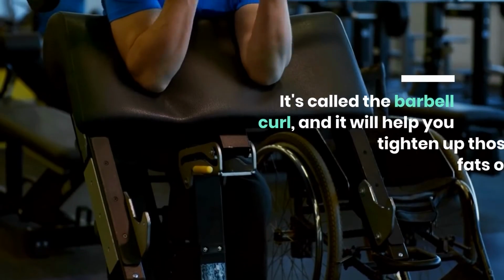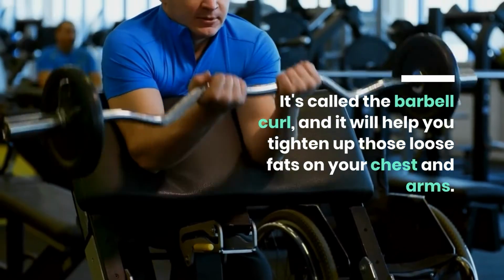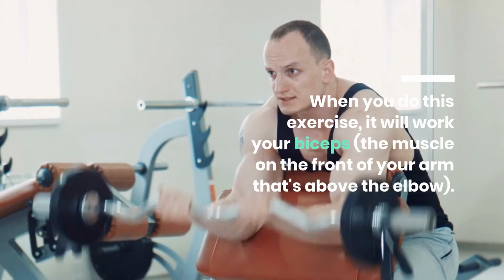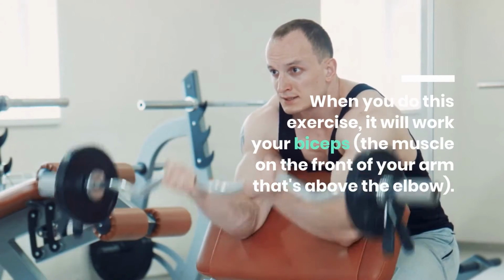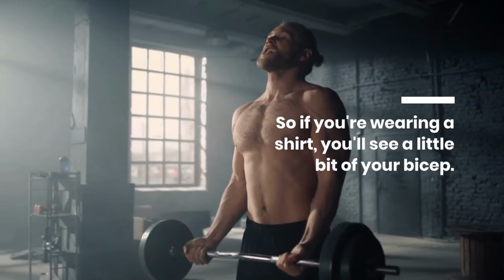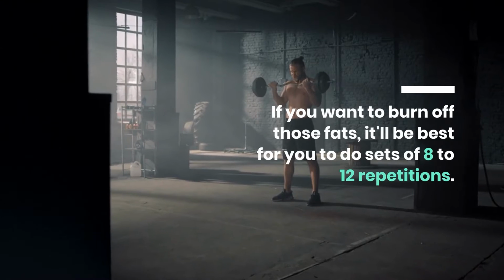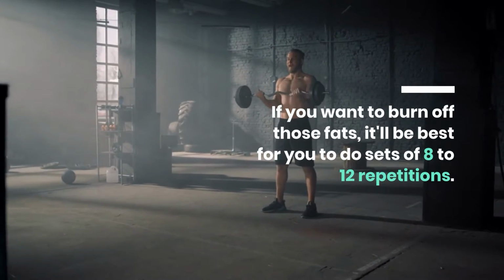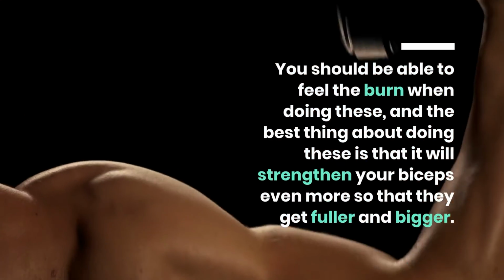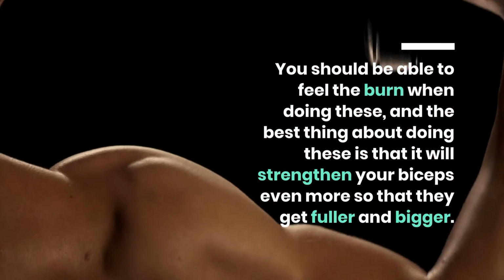It's called the barbell curl, and it will help you tighten up those loose fats on your chest and arms. When you do this exercise, it will work your biceps, the muscle on the front of your arm that's above the elbow. So if you're wearing a shirt, you'll see a little bit of your bicep. If you want to burn off those fats, it'll be best for you to do sets of 8 to 12 repetitions. You should be able to feel the burn when doing these, and the best thing about doing these is that it will strengthen your biceps even more so that they get fuller and bigger.